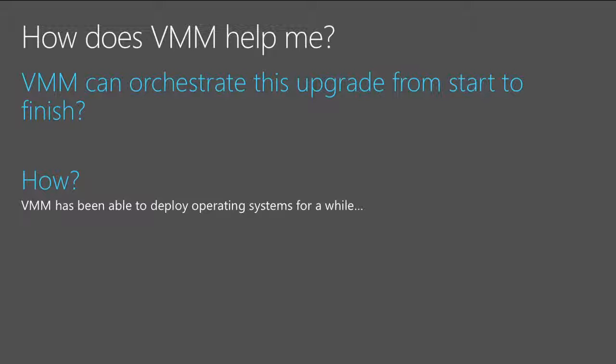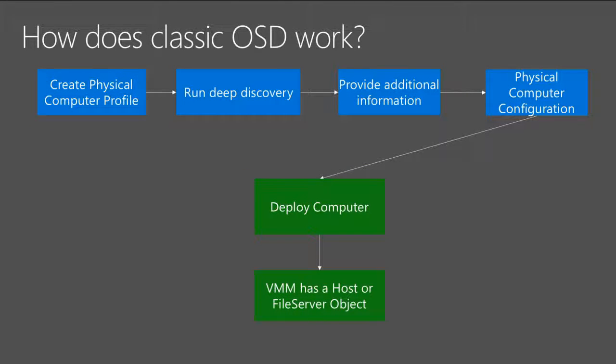And how do we do it? Well, we've been able to deploy operating systems for a while now, and we call this our operating system deployment feature and process. Just out of curiosity, does anyone use OSD? Well, someone in the back does. All right, we'll go with you 3. Well, maybe more of you will now.